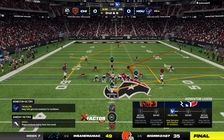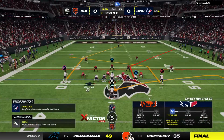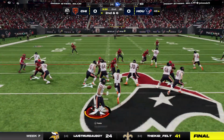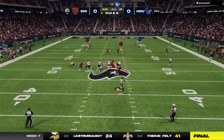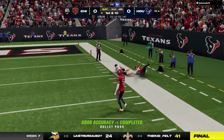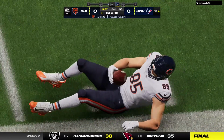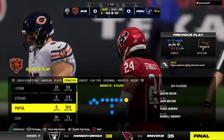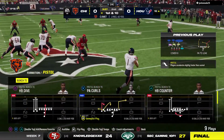From the 48-yard line, here's 2nd and 6. A play fake, now Fields to throw. That's caught inside the 20, and they'll have it in the red zone before he crosses over out of bounds. That goes for a gain of 31.